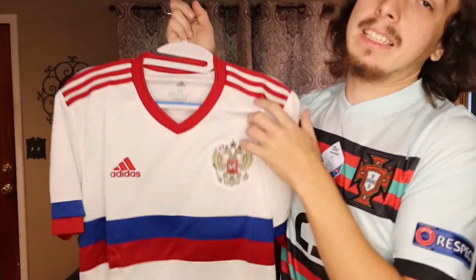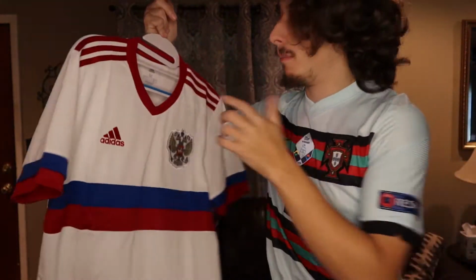I got it in a size medium. So yeah, perfect size for me. Made in Vietnam. Moving on to the sixth shirt.